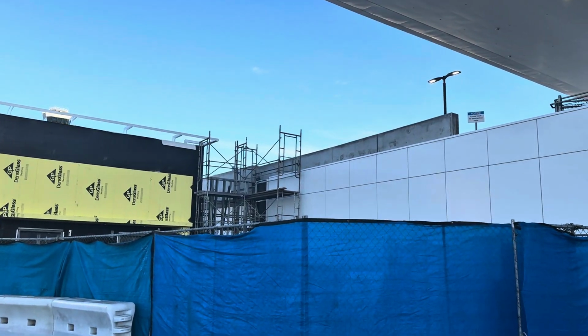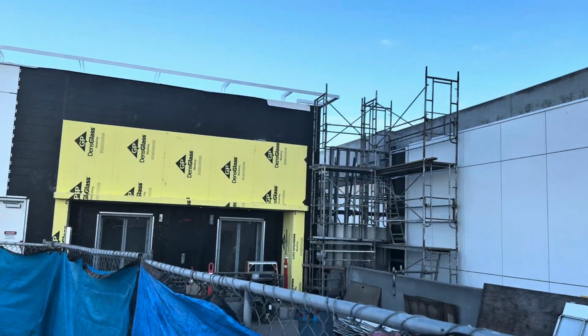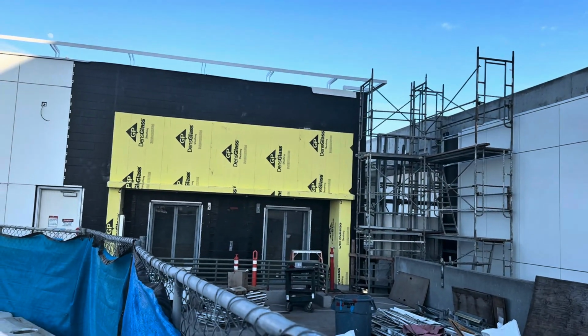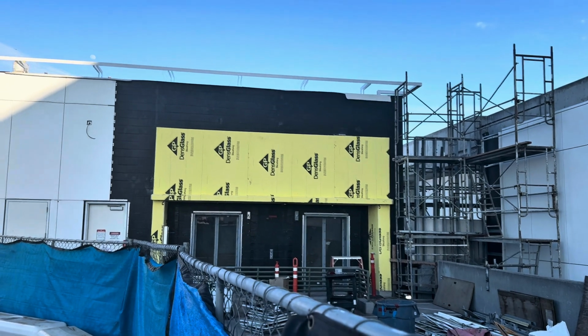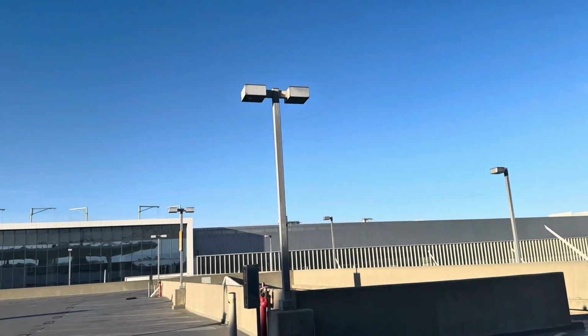Now we can see a look at the elevators that will serve the parking garage to allow people to use the APM's bridge into the terminal. Now this elevator actually still looks like it has a lot to be worked on here, with a lot of the bare bones of the structures shown, especially on the right-hand side with that scaffolding.